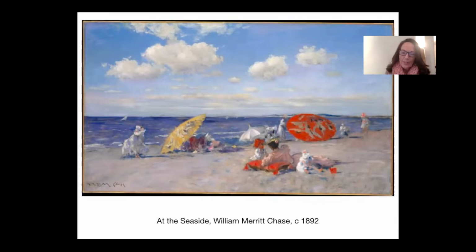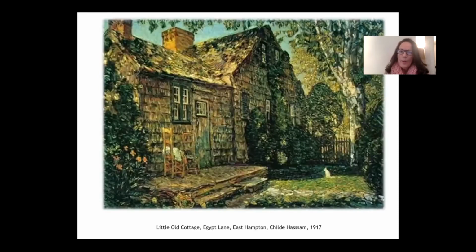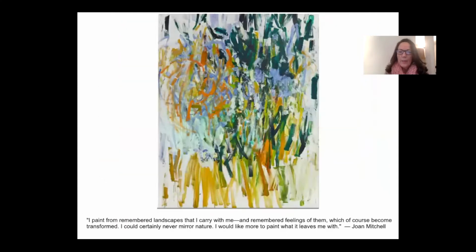Now, also in Impressionism, it's this idea that you're not just painting the way the scene looks, you're also painting all the senses. So you might get a sense of dampness or the scent of the ocean or the sea, right? The feeling of the sand. The feeling that the artist has when he or she is painting the scene. And this, of course, leads to the abstract expressionist artists who take this to a whole other level, where painting becomes really eliminating a view of nature and painting nature directly from within. So this is Joan Mitchell.